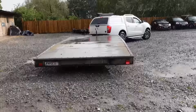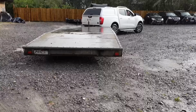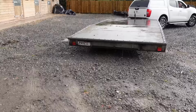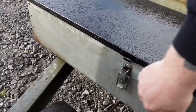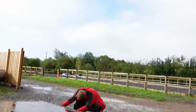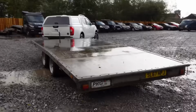Left, right. One's not so great. It is working, but yeah. Put your side lights on. Yeah, so the left one's just a bit dimmer. Three zip ties. Yes, then. Sweet.